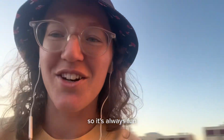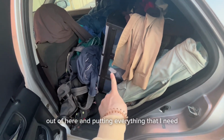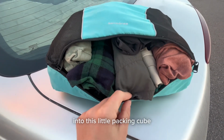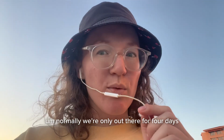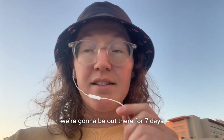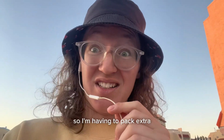So it's always fun. Usually what I start with is taking my clothes out of here and putting everything that I need into this little packing cube. Normally we're only out there for 4 days, but this upcoming week we're going to be out there for 7 days to make up for the time that we're missing for Thanksgiving, so I'm having to pack extra.